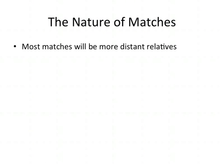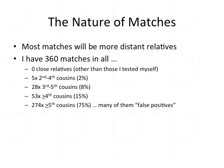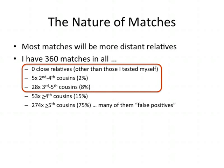The nature of matches. Most matches will be more distant relatives. For example, I had 360 matches in all, but I've got a little bit more now because as more people join the database, I get more and more matches. I have no close relatives other than those that I took with myself. I have 5 second to fourth cousins, which is about 2% of my matches, and 8% of my matches are third to fifth cousins.